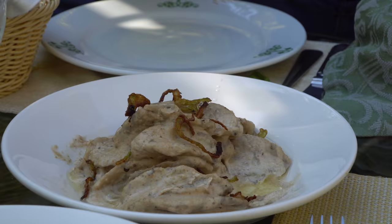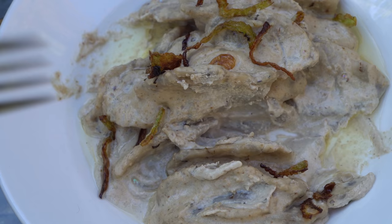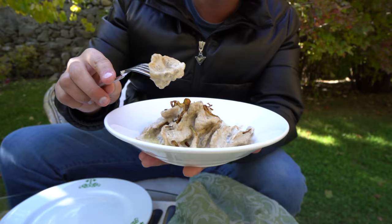So the prapu, the pasta, is almost just like a dumpling without any filling. It's just a thick buckwheat flour, and then that creamy sauce on top, a little bit nutty and a little bit sweet. Yeah, that's actually amazing. Look at that, big chunks of pasta.